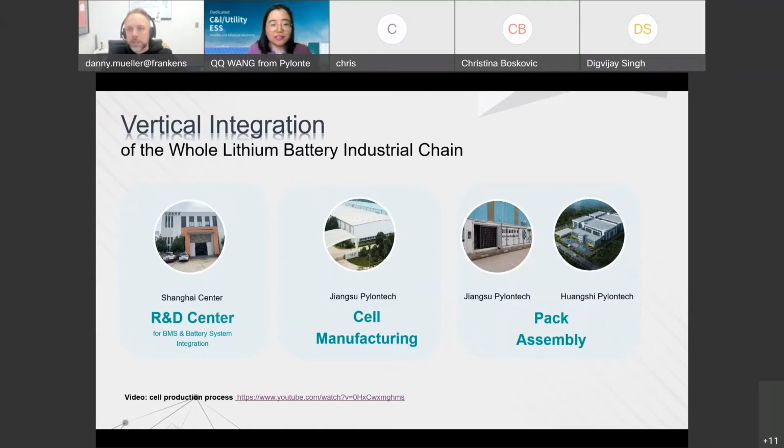Sure. And even for the cell manufacturing, we know we have to buy the raw materials to produce the cells. But we also have the raw material supplier, which is from our second biggest shareholder. That means they give us enough supply of cell materials. During this time, when everyone has a shortage of materials, we don't have that problem.